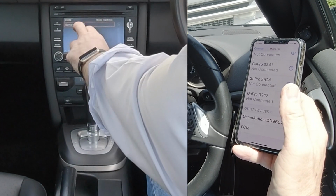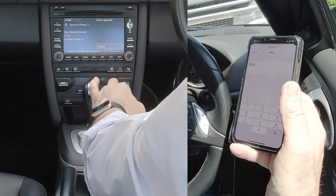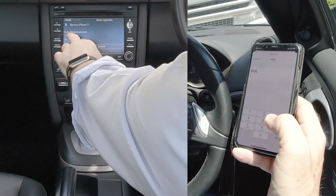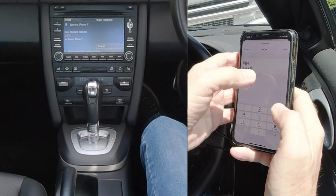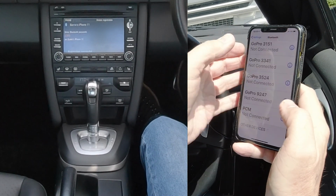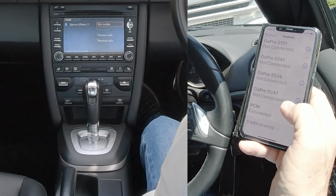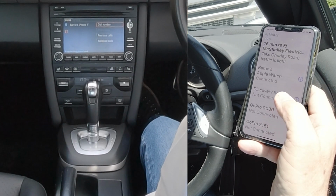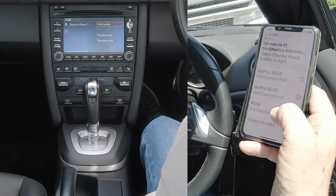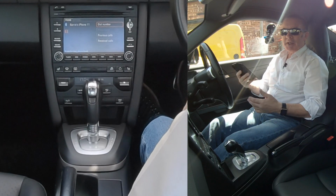So there you go, it's found my phone. So I click on there, Mars bar fingers, put the code in 2305, 2305, the number screen comes up here. We click pair, allow contacts and favourites to sync. Go on, I might just be using this car, who knows? And where has it gone? There you go, PCM connected, and it's connected on the car. That's it, that's how you do it.